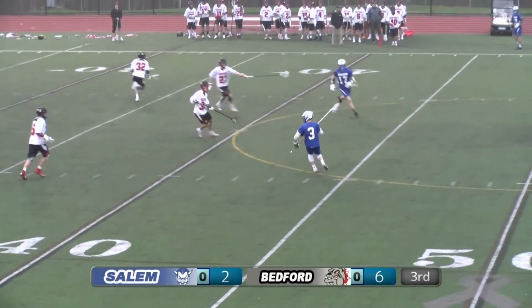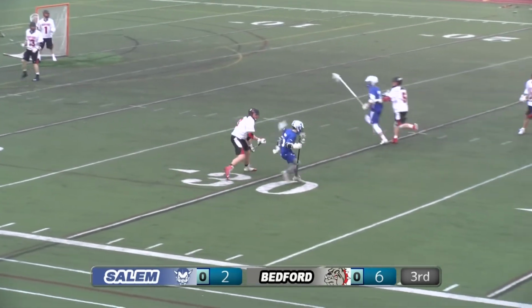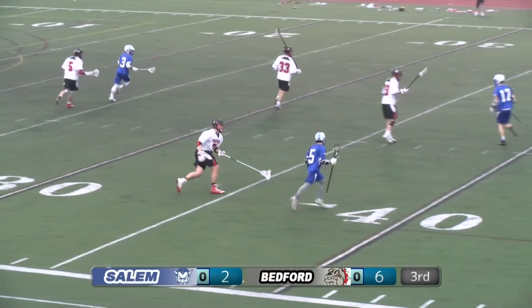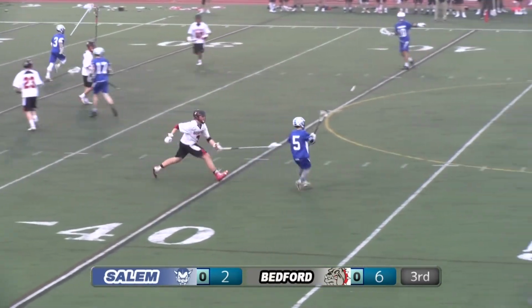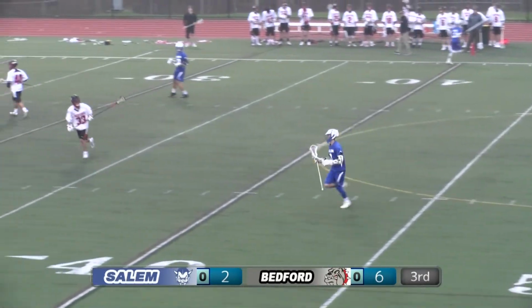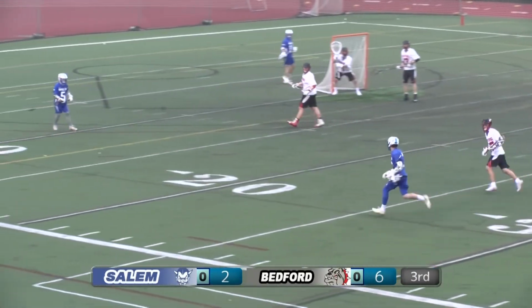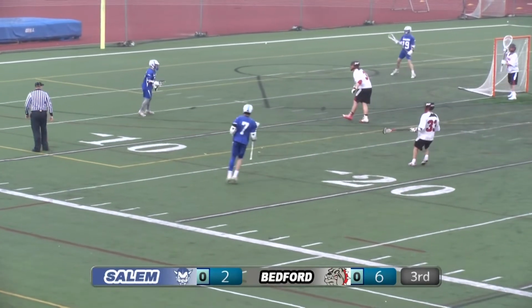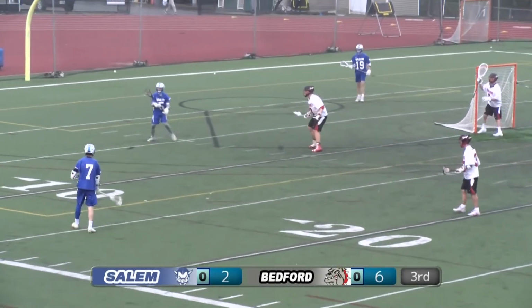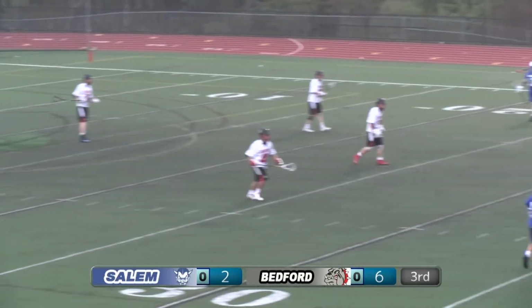So great handle by number 3, Jackson Burns there. Getting on to number 5, Eli Lum, who was stonewalled by number 1, Matthew Fox, earlier in the second quarter. Moving it up to number 7, Alex Weston. See if he can make some production here. Going back to number 5. Looks like they're going to try to dodge from up top here.